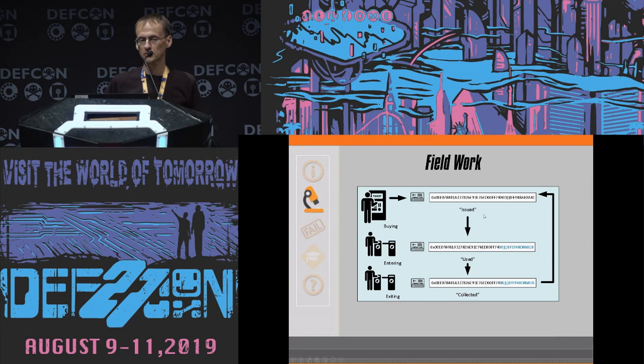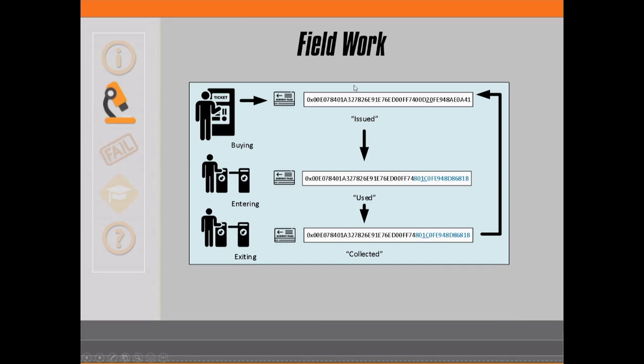When the ticket moves, it also changes state. It goes from issued to used to collected. When you buy it, it comes out of that dispenser. It's in the issued state. You go ahead and use it to enter. It goes through the turnstile. It's now in the used state. Then when you exit, right, it gets captured by the turnstile, and it's then in the collected state.